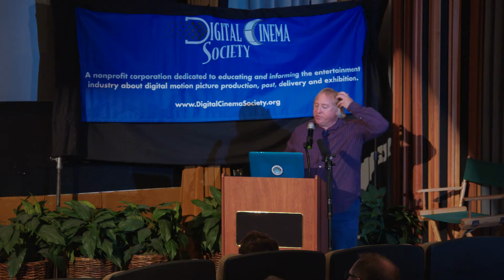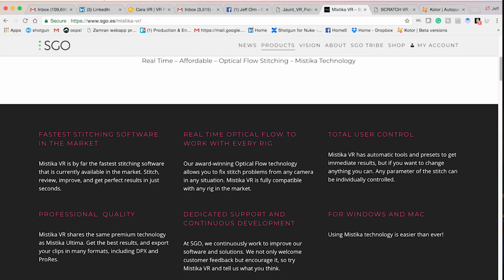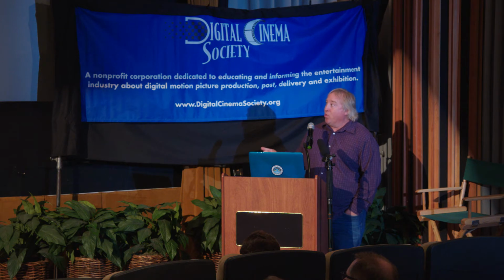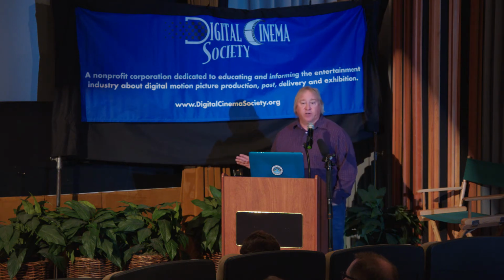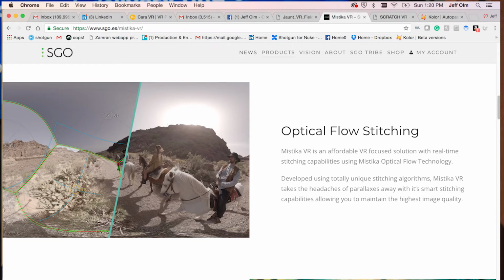One of the other tools that I use for stitching is called the SGO Mystika. This is about a 4-month-old product, very feature-rich, has a great user interface, runs on Mac and Windows, and right now is the hottest thing to use as an operator. The price point is also very compelling. It's about $60 a month for just the software. One of the other powerful things about it, it does use optical flow. You can imagine the challenge of taking 24 cameras, stitching them together and getting them seamless. Optical flow really helps a lot with that. So this is a really good tool for that.